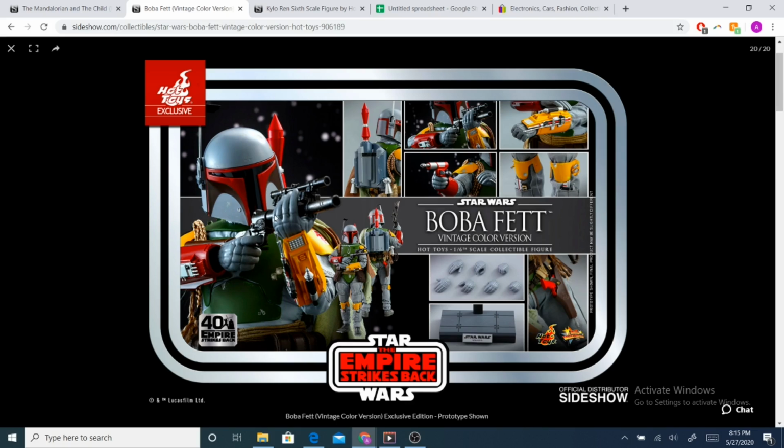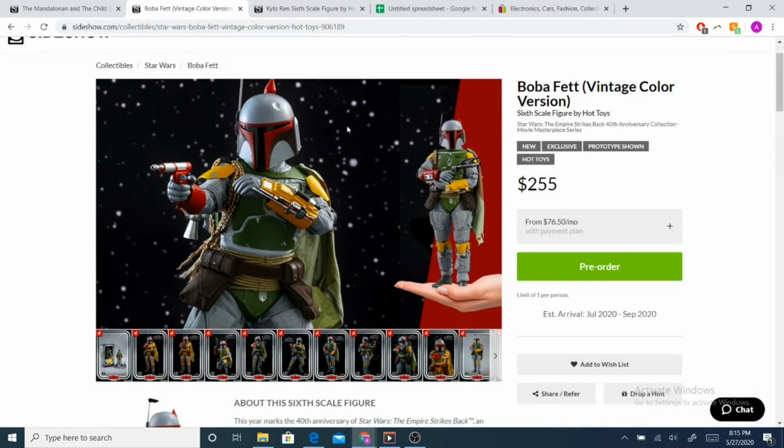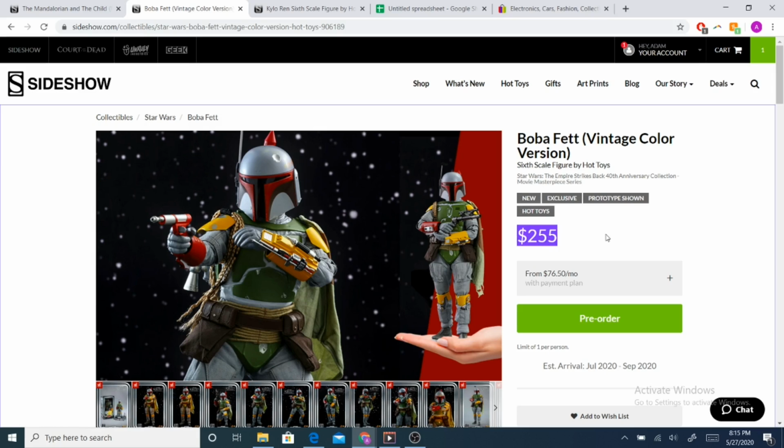Now, from the investment point of view, that's where I think it's a lot more interesting. So this figure is $255 for pre-order. It's only exclusive to Sideshow, so unfortunately for all the people who have left Sideshow, you will have to come back if you want to pre-order this one. But at $255, it's definitely a buy.